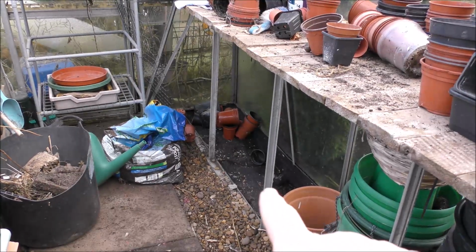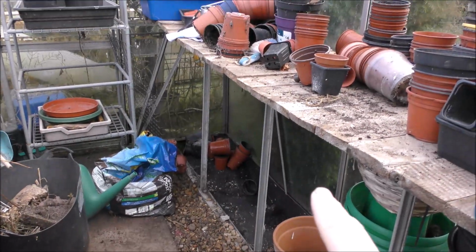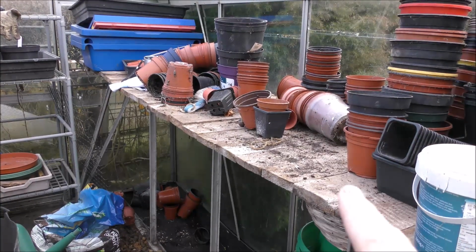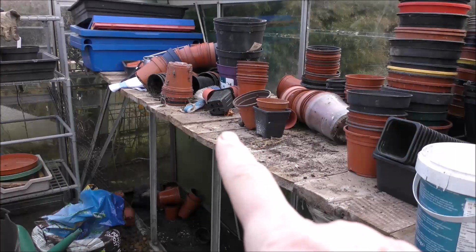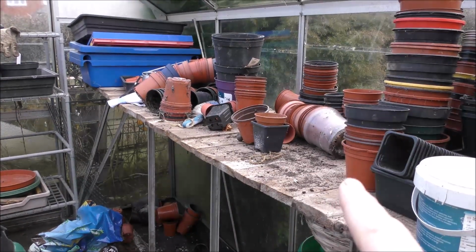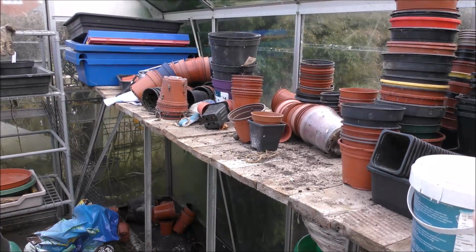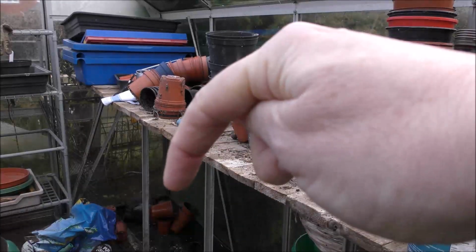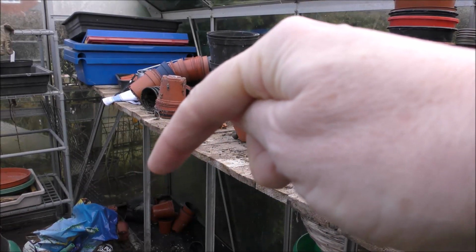That was absolutely jam-packed with pots, so I've started to bring them up on top of the shelf here and trying to sort them in a rough sort of size order, so they're going to be ready to go when we start sowing, which won't be too long away now. But while I was down on my hands and knees down there, I found a little friend, so I'll just put a little clip of him in now.